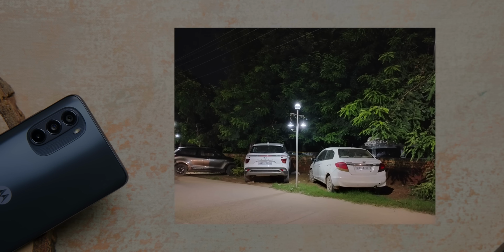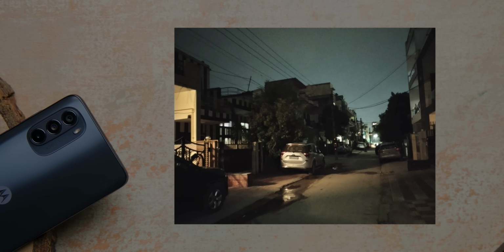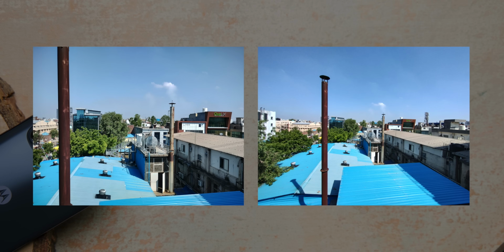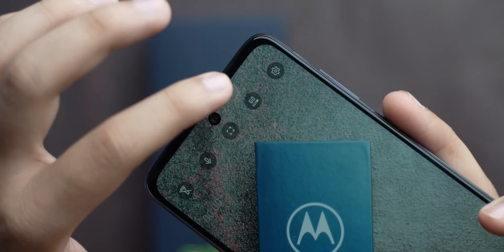However, in low light, the phone kind of struggles. It takes fine photos when there's a decent amount of light going around, but in extreme low light, the photos have noise and sharpness issues. The ultra wide angle camera is good. It does well to retain the colors from the main camera, and the dynamic range seems pretty on point. On the video front, the phone is limited to 1080p on both the back and the front.